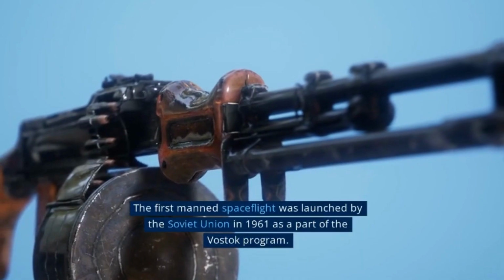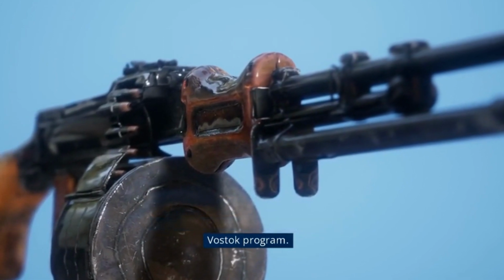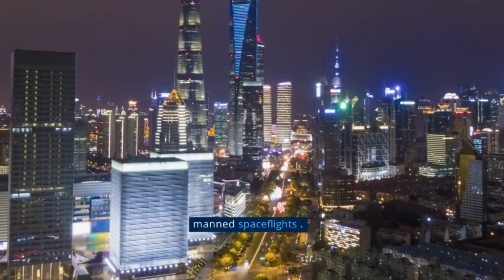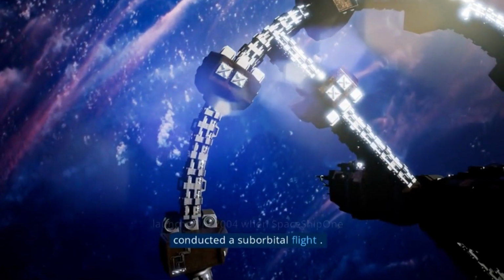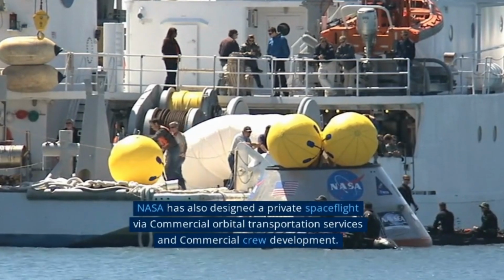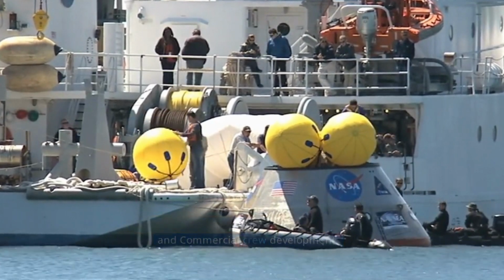The first manned spaceflight was launched by the Soviet Union in 1961 as a part of the Vostok program. At present, only China and Russia maintain manned spaceflights. The first private human spaceflight was launched in 2004 when SpaceshipOne conducted a suborbital flight. NASA has also designed a private spaceflight via commercial orbital transportation services and commercial crew development.